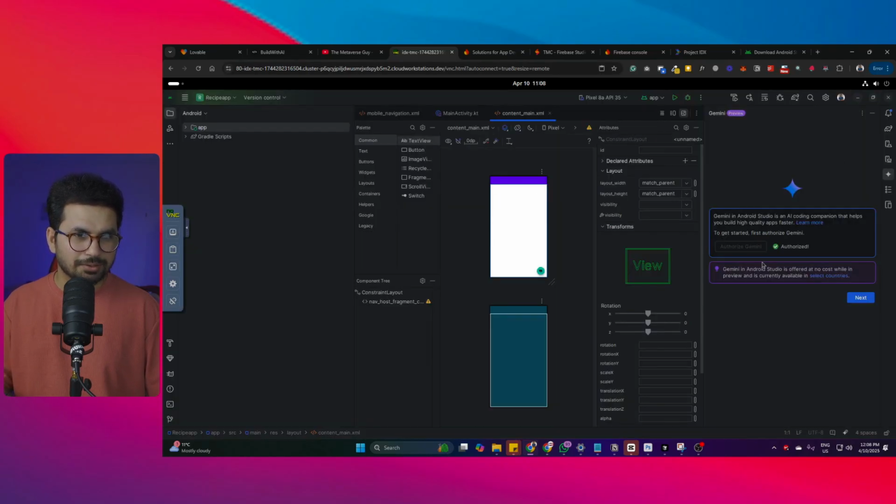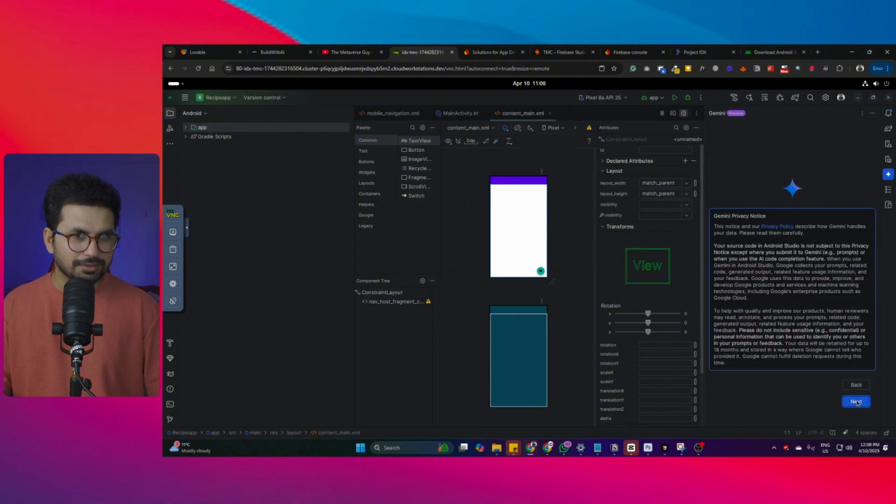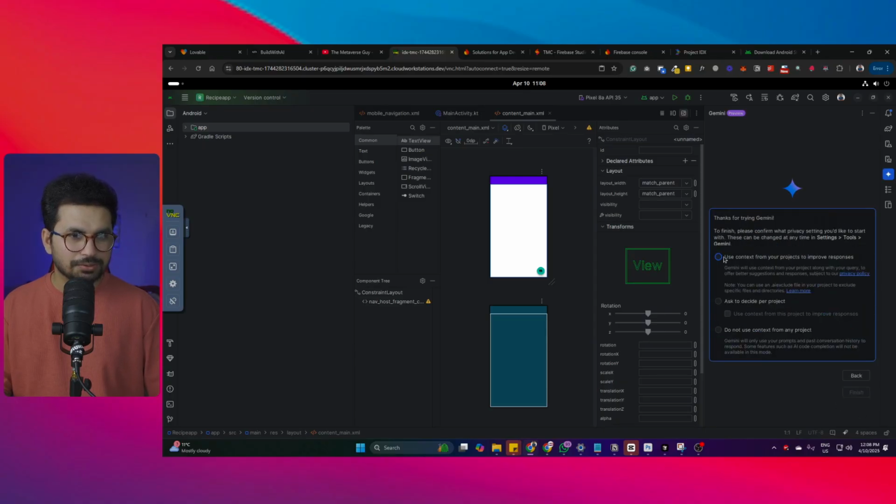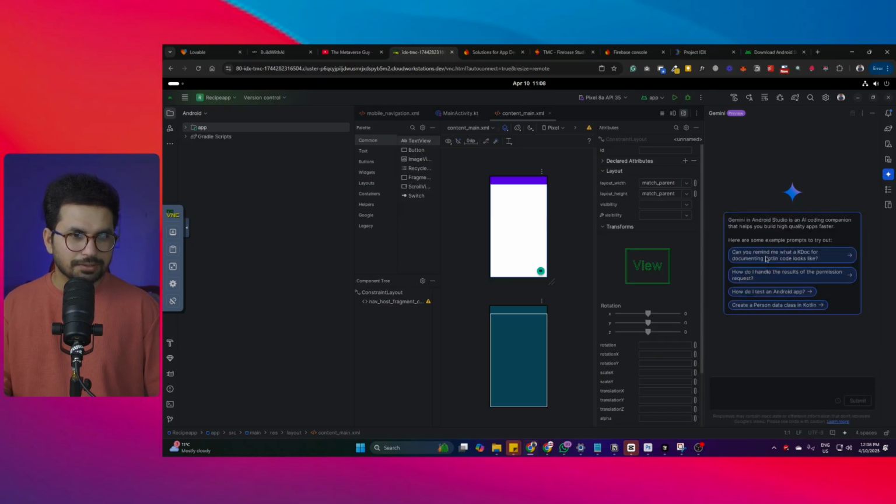So it's authorized. Inside this Gemini panel, it's authorized, and from here I'll simply click on this next button. There is a privacy notice. I'll just click on next, enter, next, use context from projects to improve responses, finish. Okay, fine. Let's just try to give it a prompt.